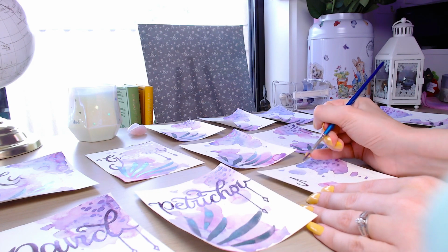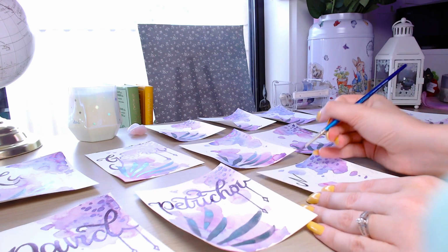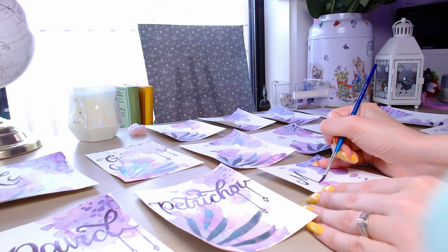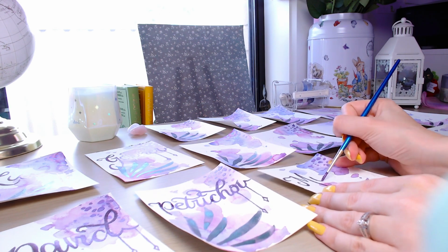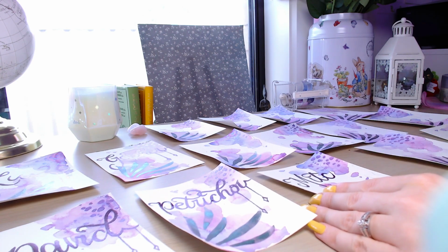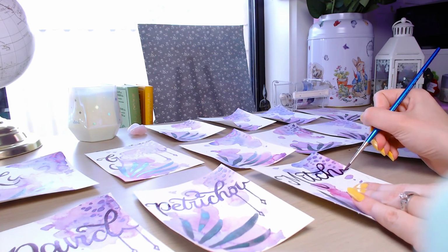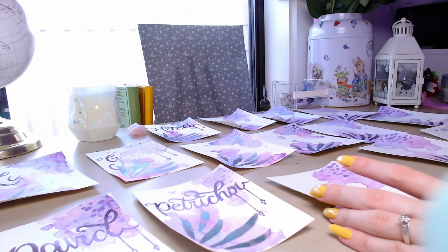I added some cute little leaves and some scales in a shimmery watercolor to match the vibe that I had going with the dragon that I created, and then I just put their name on it in a nice little calligraphy font. I absolutely love doing this, and I've been using my metallic Shimmer Drops paints for this.